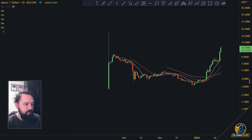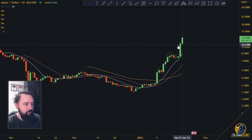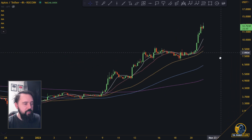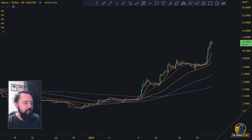So on the daily time frame, you'll see up here that Aptos is just going crazy, like forever up here. On the daily time frame, just exploding towards the upside. It really doesn't look like there is anything wrong with the chart. It didn't do the move. I mean, yes, it did like 4x, 5x right now, but it didn't do the move that would get me like, okay, something is very, very wrong.